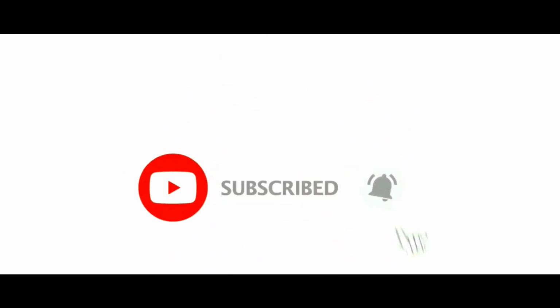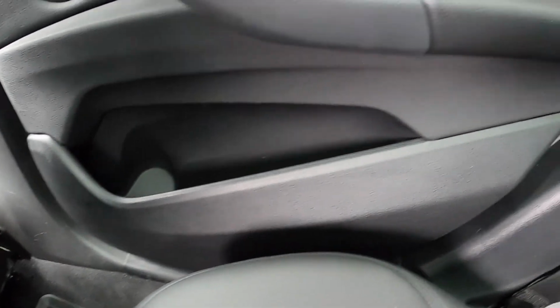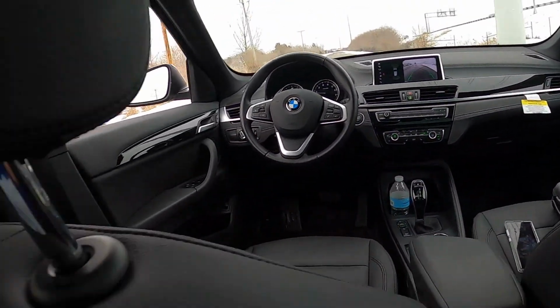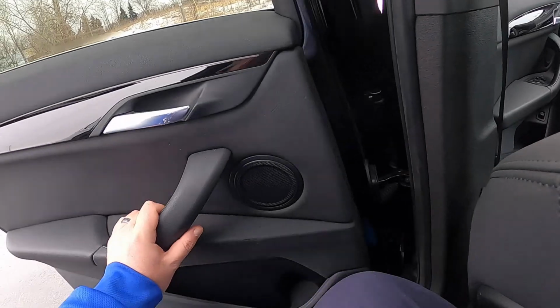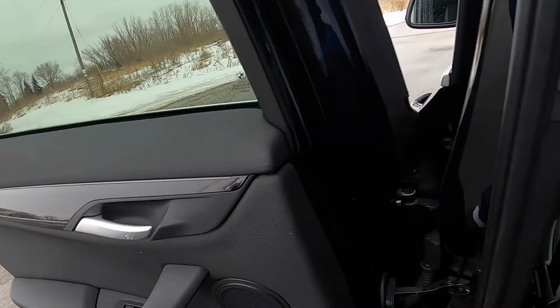We do have 2 charge ports down there with another 2 vents. I do like the map pockets here. Now, you could fit maybe a glass of water and a Twinkie in back here. You don't have very much space, you guys. It is cramped quarters back here, but it's supposed to be like that. It's a small SUV.